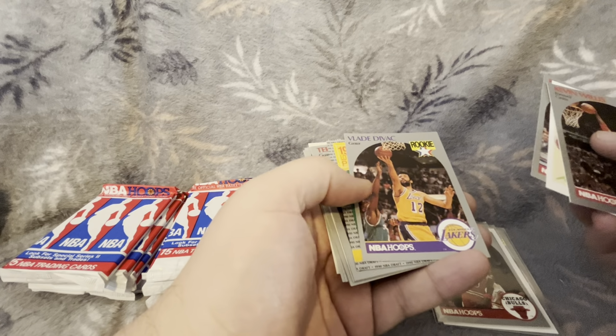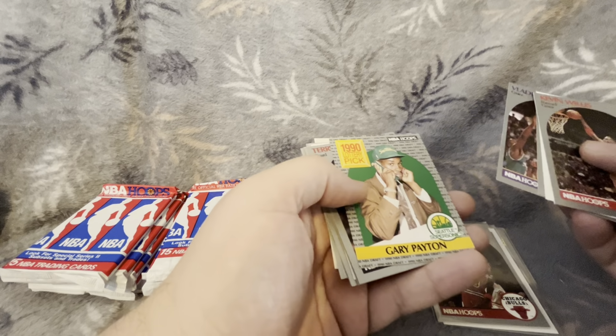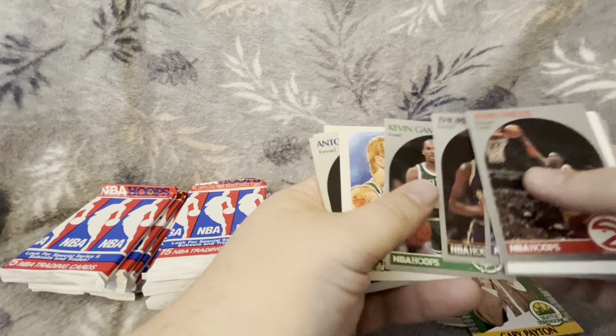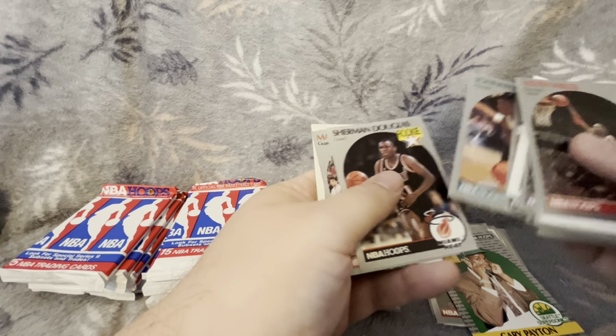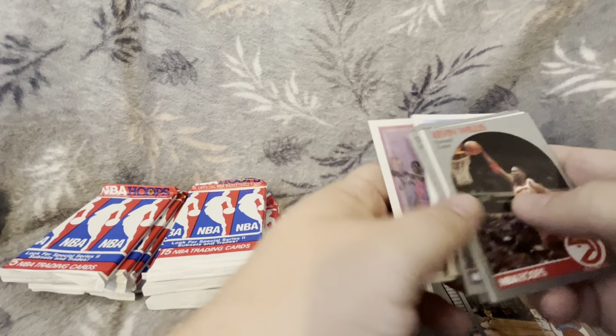Vlade. I'm not going to keep another one. That centering's way off. Hey, another Gary Payton. We'll keep that. Hey, another Mark Jackson. Centering's off, but we'll keep that.